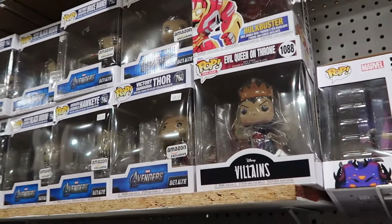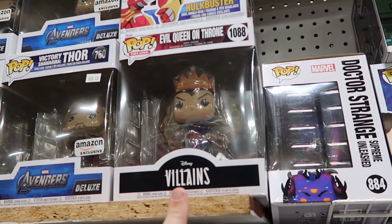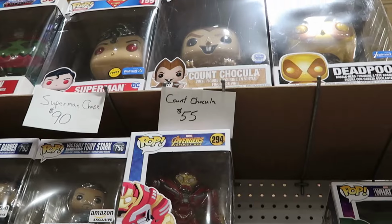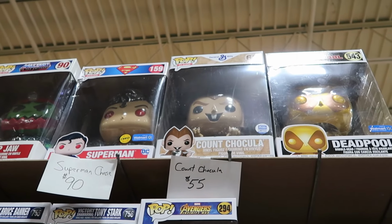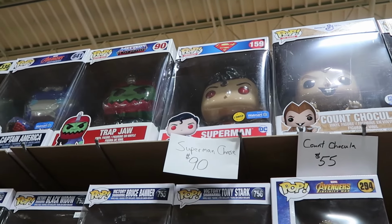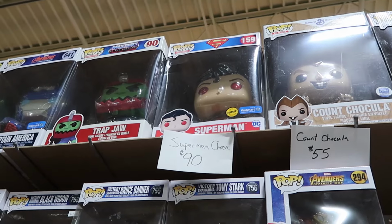Let's see what we got over here though. They have the Evil Queen on the throne. Very, very cool part of the Disney villains. Right up ahead is the Hulkbuster. But you could even see some of them do have the prices on there. They have Count Chocula from General Mills, $55. This is one of the biggest Funko Pop chases I have ever seen, and it's of Spider-Man, $90 for that.